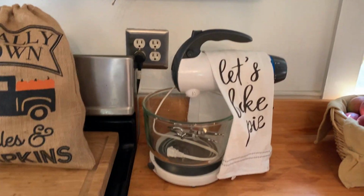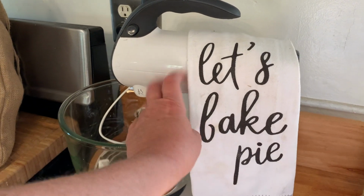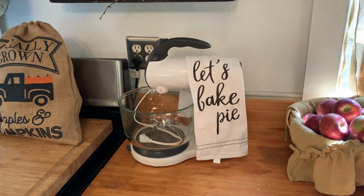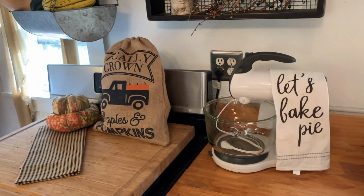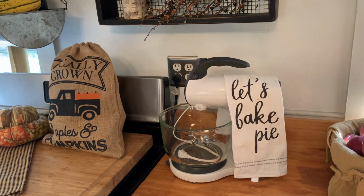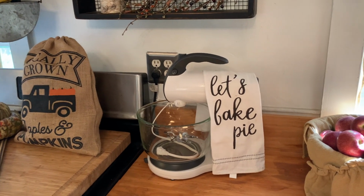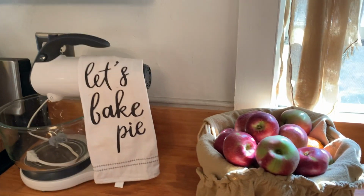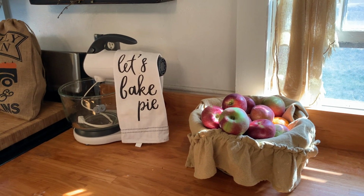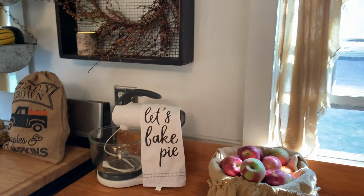So underneath, this Let's Bake Pie tea towel needs to be washed, I can tell. It's been around a little. So I just threw that over the mixer just to give an idea that we're baking pie. And everything here says homemaking, home goodness, locally grown, yummy, fresh, yummy foods. So that is what I did here. And when I put the apples right next to it, it suggested a story that we're baking apple pie. And that is a story we can all get behind in the fall, isn't it?